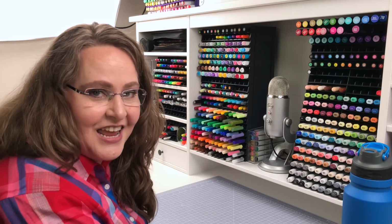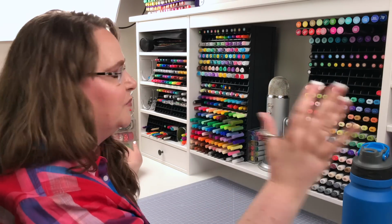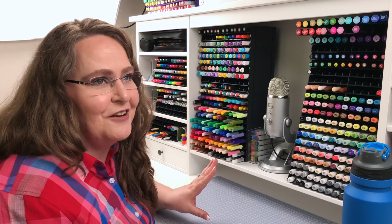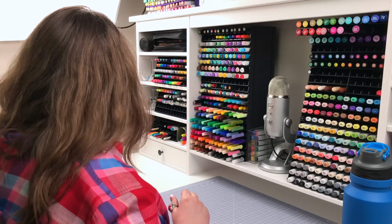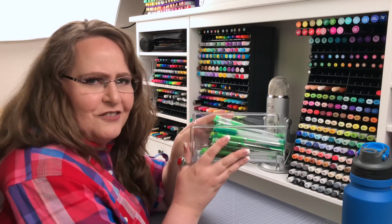So here on my far left, you'll see I just barely reorganized all of this, and I have now displayed this new way of displaying my gel pens. I used to have it right here, but now I have it over here. And when I discovered how to do this, I was so excited to share this with you guys. These come in, I think, packs of 4.